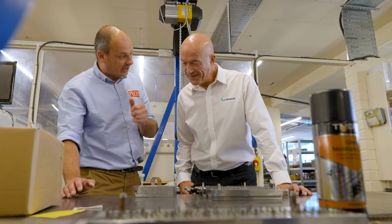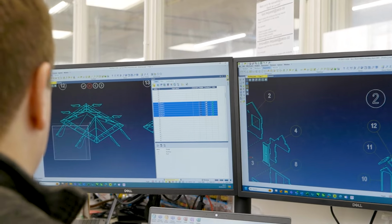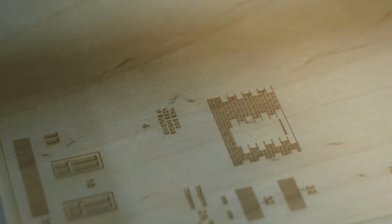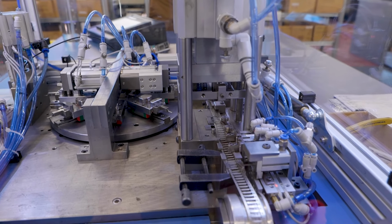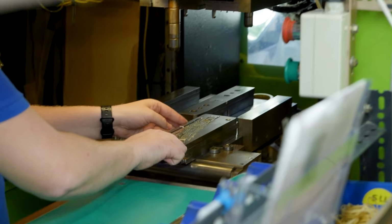We use VISI through most departments within the wider innovations department. That includes from design to producing laser wood kit cuts for the factory, to producing custom machinery for the factory, and then we obviously make our press tooling and mould tooling using it as well.